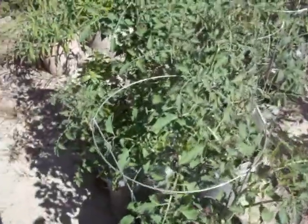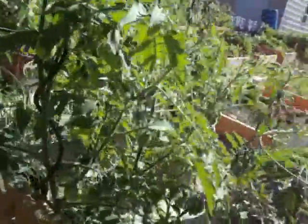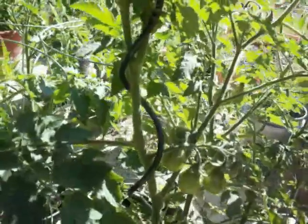These are the yellow pears. Coming together nicely. See how they're shaped? None are turned yellow yet, but won't be long.